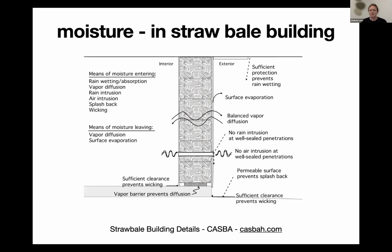This graphic describes what I was talking about earlier, that you need to understand how moisture is going to move through or interact with the surfaces. Hopefully we all have a decent understanding of this. You do have to be vigilant about it. I think in a climate like Seattle especially, you probably can get away with less than I can get away with in the desert in Idaho.